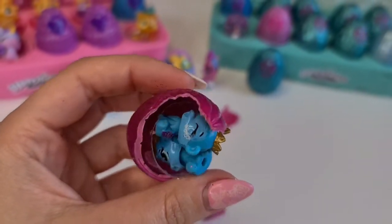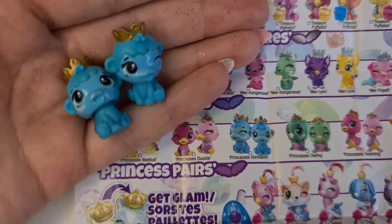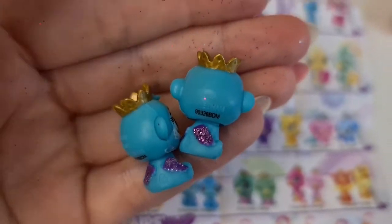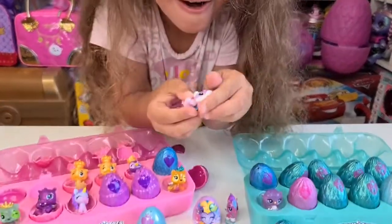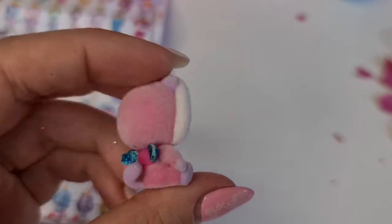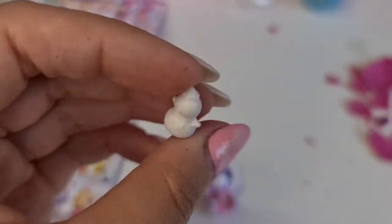Twins, Tanja! Yeah. So I got these cute little monkeys. Let's see, we have Princesses Gorilla Bee. They are so cute. And they have cute sparkly wings. Oh my god. That's the puppy! You got the fuzzy one! Yeah. Oh my god! We got a snowman. The one Tanja has, it's super fluffy, so cute, and it also has this little snowman.